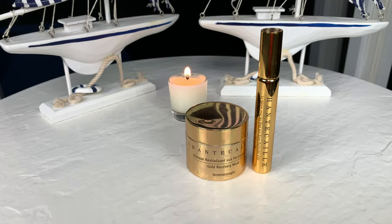All right, friends, I really want to go into the Nano Gold and the Gold Recovery Mask. This is such a dynamic duo. The Gold Recovery Mask, if you are one with dry skin and you need really intense moisture, may I suggest this? Using it overnight is a really great way of getting that moisture into the skin. I'm also showing you the Nano Gold Energizing Eye Serum, which has a rollerball. So you want to make sure that you are keeping this standing upright or in a glass cup or in a cup somewhere, because this is a glass tube and it can break on you. So you want to be careful with that.